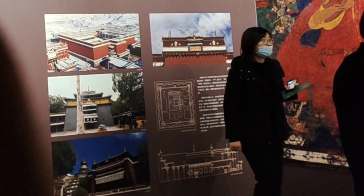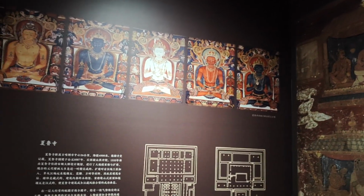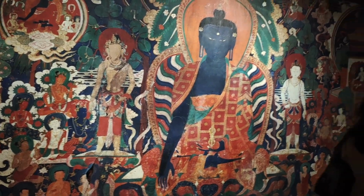Then Sakya school is one of the 4 major schools of Tibetan Buddhism, and the others being the Nyingma, Kagyupa, Gelukpa. Then the detail in it will take a long time.